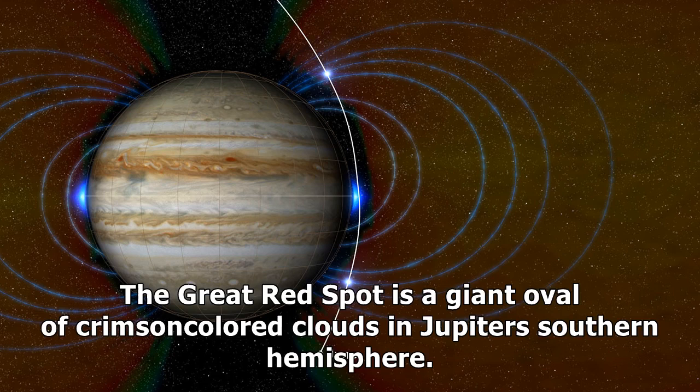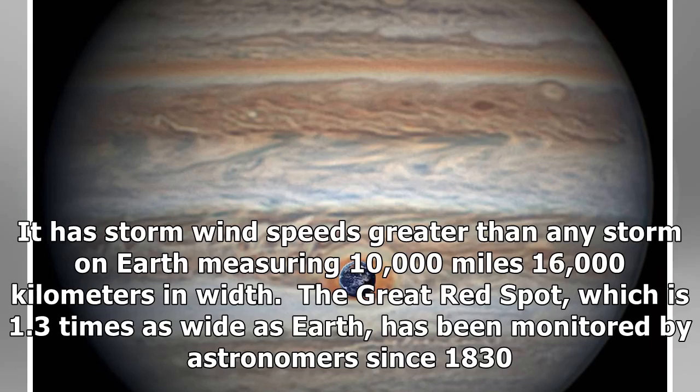The Great Red Spot is a giant oval of crimson-colored clouds in Jupiter's southern hemisphere. It has storm wind speeds greater than any storm on Earth, measuring 10,000 miles (16,000 kilometers) in width. The Great Red Spot, which is 1.3 times as wide as Earth, has been monitored by astronomers since 1830.